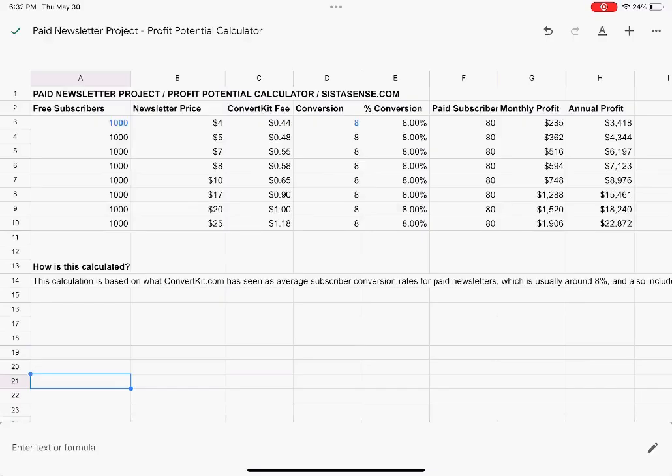So this is the profit potential calculator I've put together for you. And I'm going to make sure that you can download this from the replays page, okay? So it will be on the replays page, so don't worry. You'll get to download this. You'll make a copy of it, right? So you have a copy for yourself.